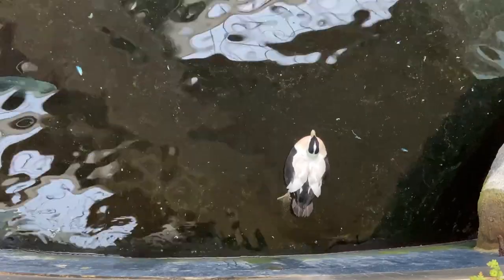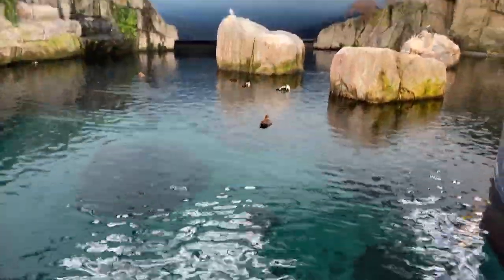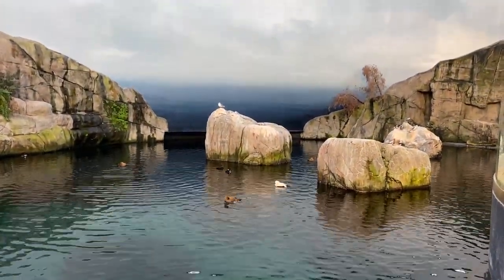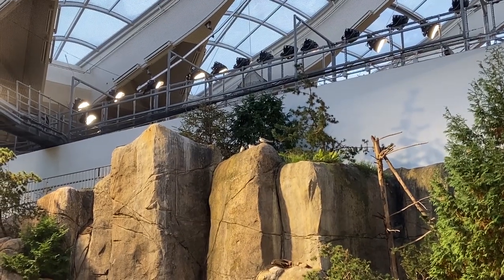The last ecosystem that we went into was the Labrador Coast. The Labrador Coast was very small and to the point, but there's lots of puffins and murres that flew around and lots of rock formations to represent what the Labrador Coast looks like.